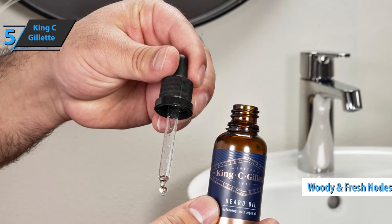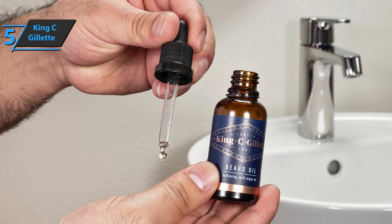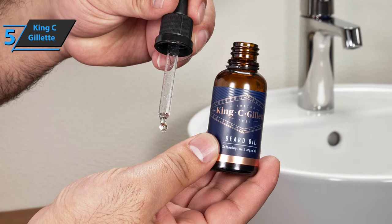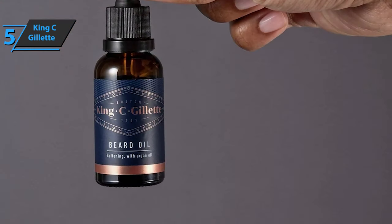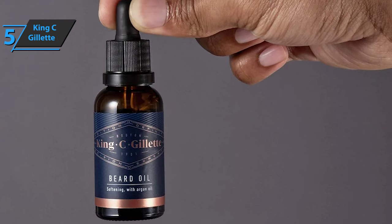And how does it look on the chin? The oil has a slightly thick, pretty liquid texture. We would expect a more viscous texture. After application, the treatment does not leave a greasy or shiny feeling. The hair is soft and supple. We're quite surprised by the quality of this beard oil, considering the price tag.